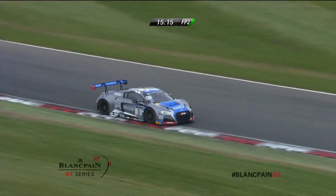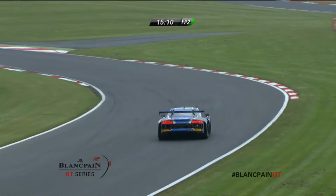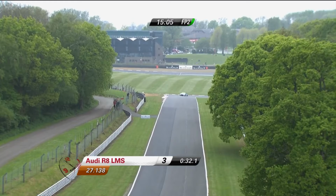Daniel Juncadella had been going well, but they were just around in 20th position when it happened, starting to wind up to a quick time. I'm sure they would have been within 1 second of the ultimate lap. And just go back to the point about Frank Pereira.